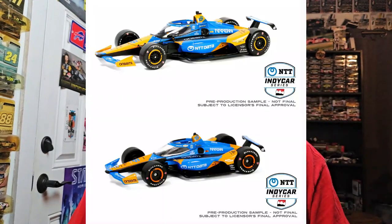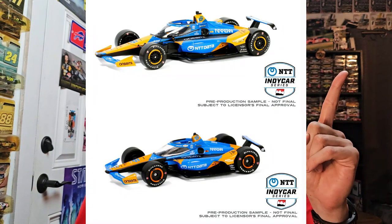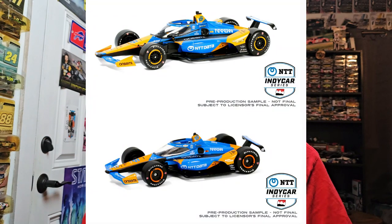The other guy we got to talk about is the new driver of the number 6 car, since Felix Rosenqvist has moved on to Meyer Shank Racing full-time. Filling that void now, coming from Dale Coyne Racing and HMD Motorsports, it is Little Dave, or David Malukas. This is going to be a special car, because we've only had one David Malukas car come out before. We're going to see this car, which I will have to admit kind of looks like a Scott Dixon car a little bit to me.